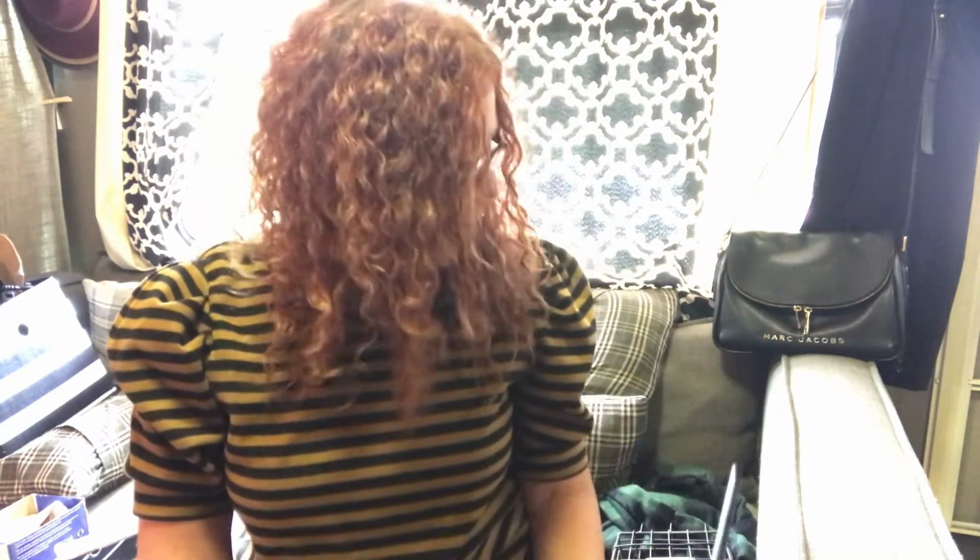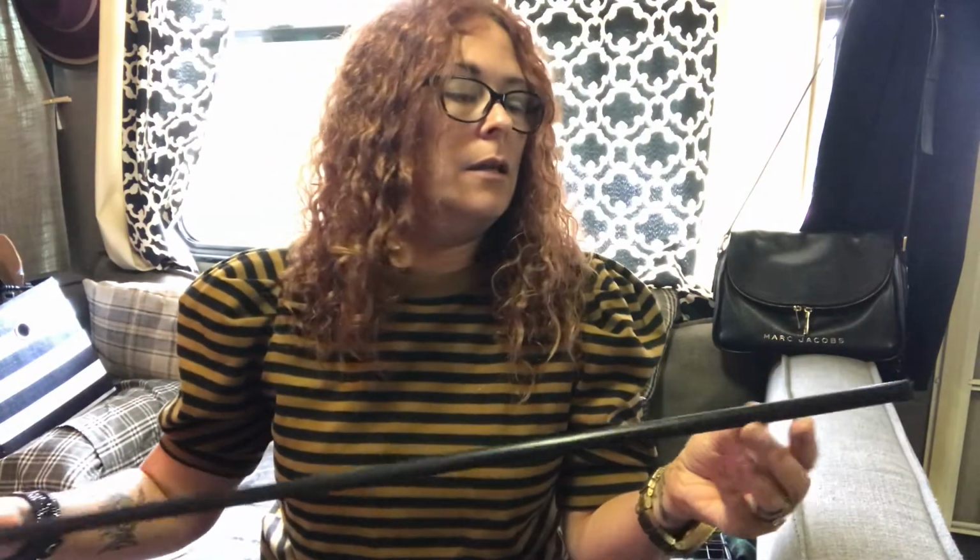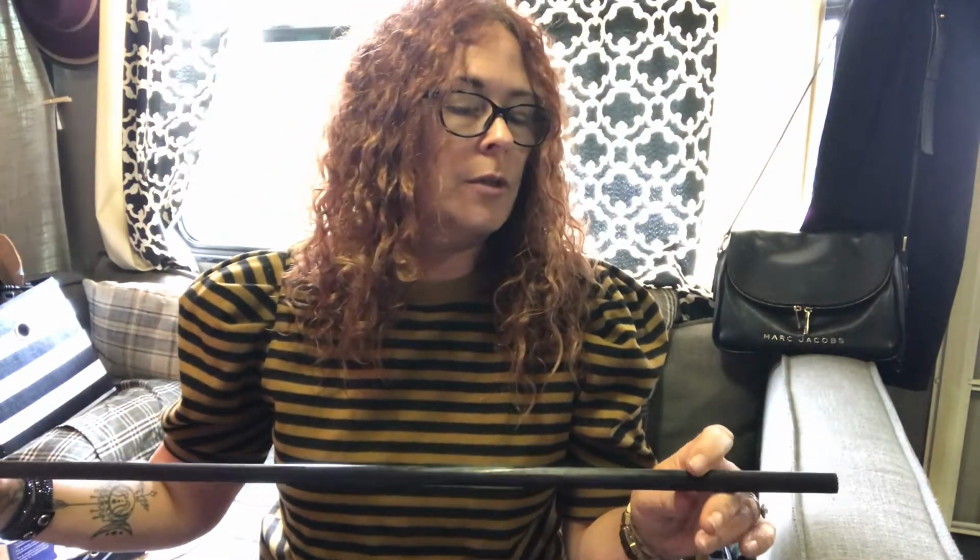And then I need to measure and cut one end of my dowel. I'm gonna do that on the chop saw. Then I'll drill the hole and put them together. And I'll show you what it looks like when I'm all done. All right, I'll talk to you guys soon.